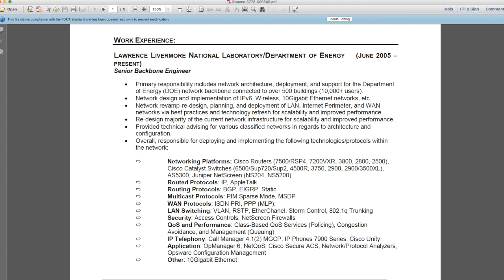And from there, you want to list all the companies that you worked at. I've done that by putting it under a section called work experience that reflects the company that I worked at, my job title, and basic descriptions outlining my overall responsibility as a senior backbone engineer in this example. And then below here is the list of all the different technologies, hardware, and skills that I have used within this environment as a senior backbone engineer.